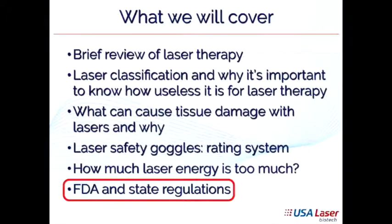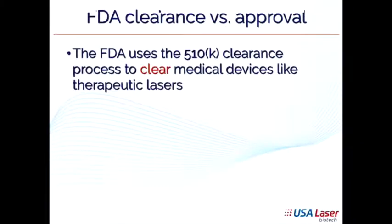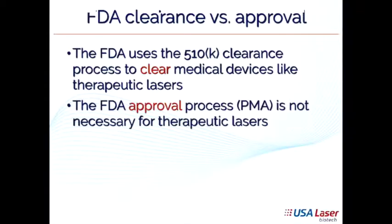So let's go into the FDA and state regulations. We have two bodies that we have to work with. FDA, let's talk about that, the clearance versus the approval. Quite significant. The FDA uses what's called the 510K clearance process to clear medical devices like therapy lasers. So what you will see on websites and marketing brochures is a 510K cleared laser device. That means the FDA has allowed this laser to be sold in the U.S. So they're the gatekeepers on what laser can be sold or not.